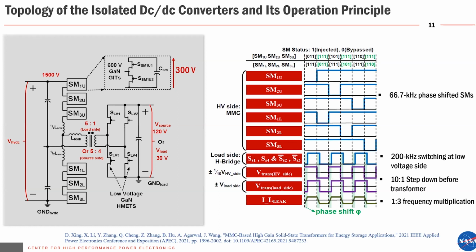Then for the circuit topology, as you can see, I'm still using a modular structure. This is a modular multi-level converter structure. We are operating this in a non-traditional way. We basically are doing very low frequency switching. It's 66.7 kilohertz switching and a very small duty ratio, but phase shifted from module to module. In this way, we can do frequency multiplication and also voltage step down even before we reach the transformer.